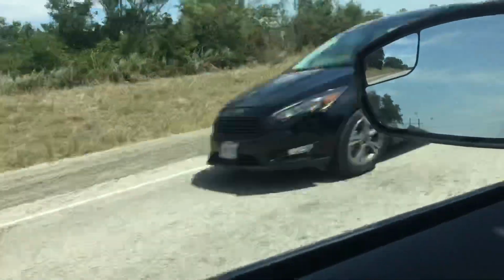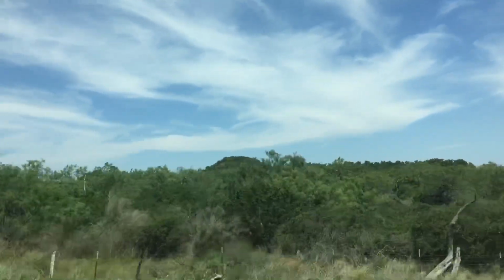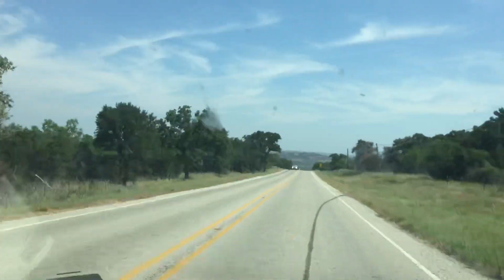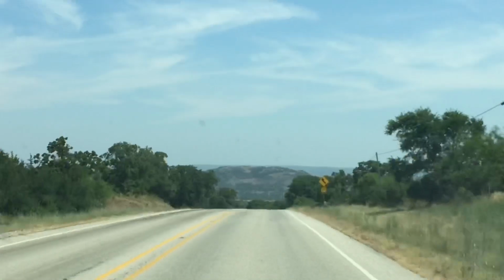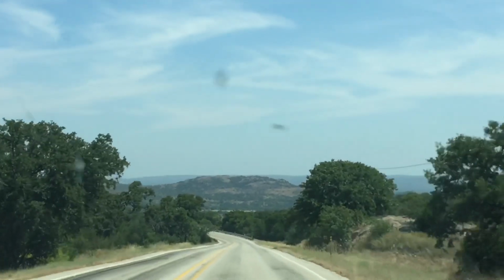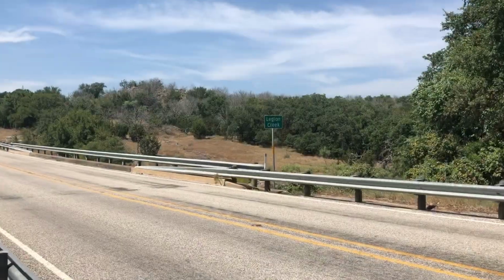So I'm on the top of a ridge. Look at that, you see it sticking up? It's like a peak on top of this ridge. So then you can see now I'm going down this ridge here. Look at that. Oh, look at that. There's some pink granite right there. Time to stop at one location.